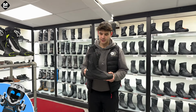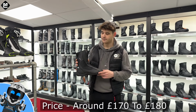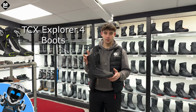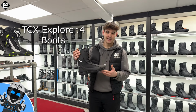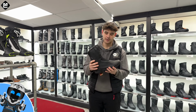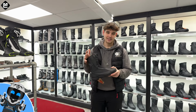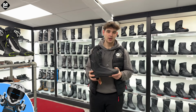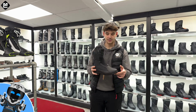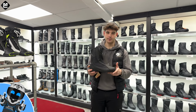Something a bit more into the general play of things, and this meets at a much nicer price point of around 170 to 180 pounds, depending on the time of the year. TCX do the Explore 4.0 boots. They are a full Gore-Tex. They move to that textile that I was talking about that's a bit softer out the box. So if you want a super soft pair of boots straight away from the get-go, the TCXs are going to be worth a look. There is a slight jump down in price as well from those Daytonas, so you're into a much more competitive category. For a Gore-Tex boot like this, they really stand out on top.